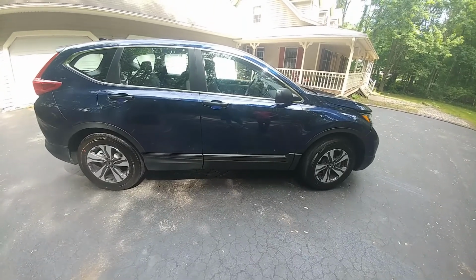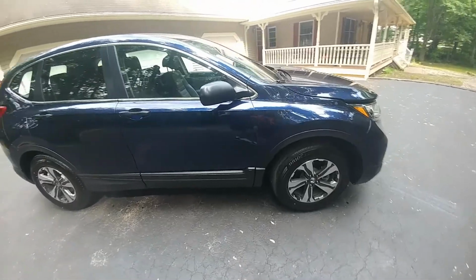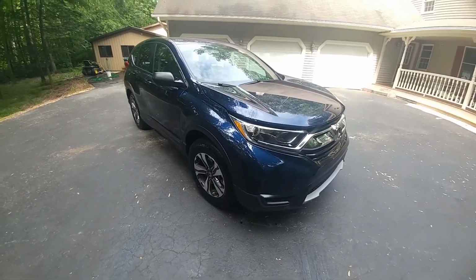Let's check it out. So this CRV is my sister-in-law's car. She refused our request to be on camera, even though she's an actress. Let's not talk about that though. So I drove the car earlier today, and during the video here, Brian's going to drive it, and we'll talk about our comparisons of it.